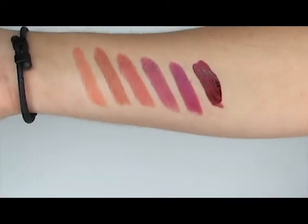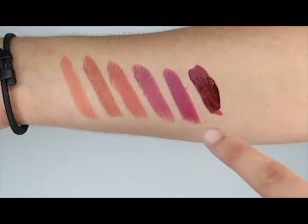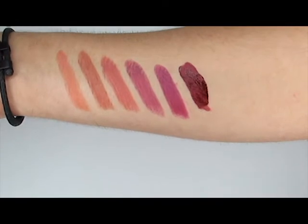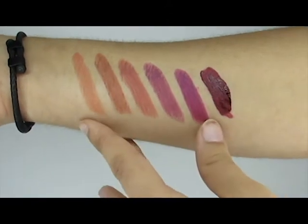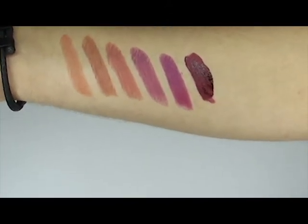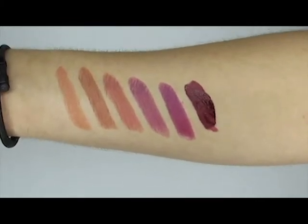And here's all 6 of them swatched. All of them are pretty nice. They need 2 coats. Definitely need 2 coats. This one is the most opaque out of all of them, and all of them are matte. They're really nice for $1, and they smell like cherries. Like, well, these 5 smell like cherries, like a Starburst or something. They smell delicious, but they don't taste like that.